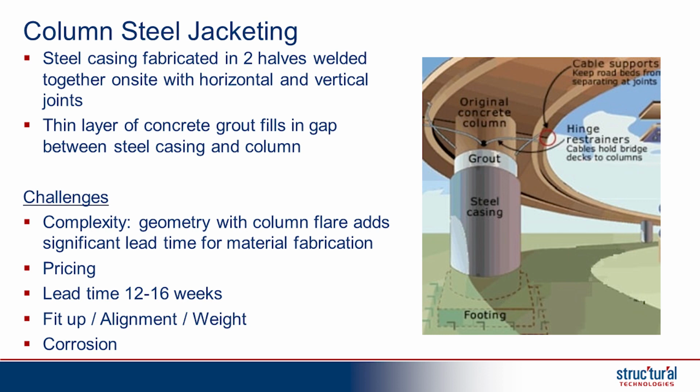When you get the steel components to the site, you're hoping that the edges match up nice and even and they're not offset one way or the other, complicating the welding process. We're all aware of material availability, supply chain issues, raw material issues. This can lead to extended lead times. In this case, it was 12 to 16 weeks out on the steel, and that's a conservative estimate. I mentioned fit up, I mentioned alignment. What about weight?